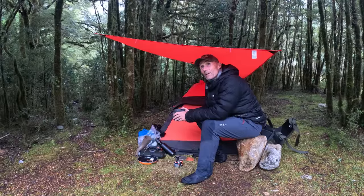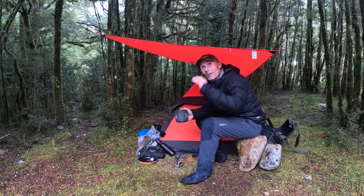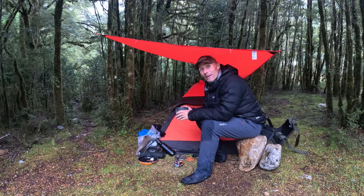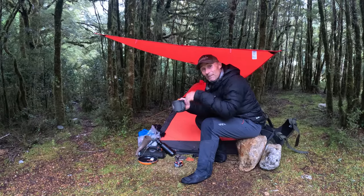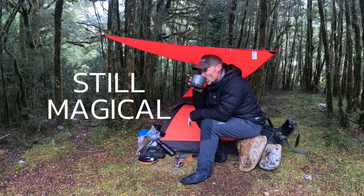It's definitely coming down a bit heavier, but it's just not too bad still. It can go either way. It's either going to buck it down, stay the same, or clear up. Even though it's raining, I'm camped up in one spot. It's still magical.